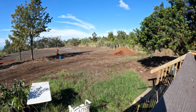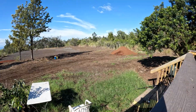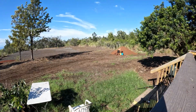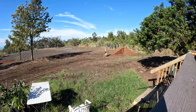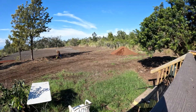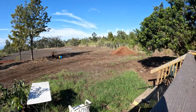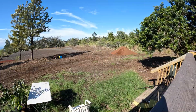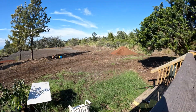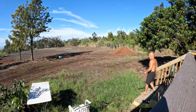So on Christmas Eve, I used buckets to fill the hole. Basically what I did was I'm using the Hugelkultur technique where we pack the bottom of the hole with wood and debris and leaves, and then I filled it with the dirt, and then got our plant and filled it in with more red dirt. So that was my Christmas Eve.